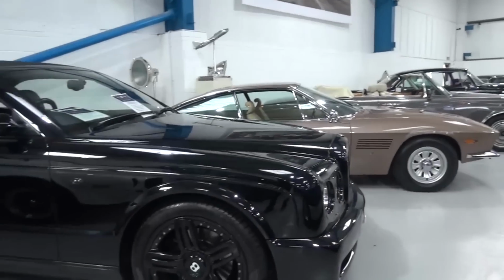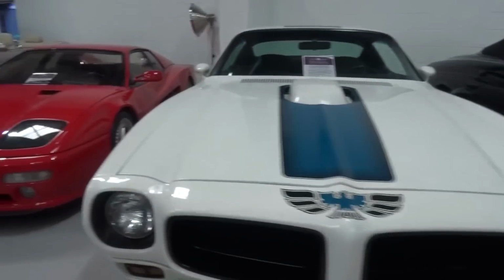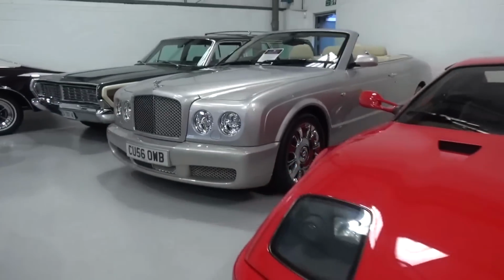At the end of the final row is a Mulliner spec Bentley Azure convertible with a 1973 Pontiac Firebird, a 1996 Ferrari 512M, and finally a more standard Bentley Azure convertible. So I'm done inside, and as you can see, amazing cars. We're talking 20+ million pounds worth of value in there.